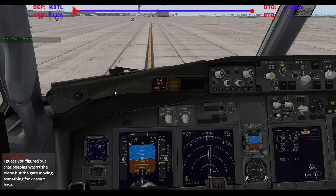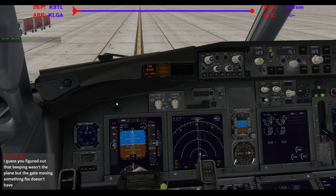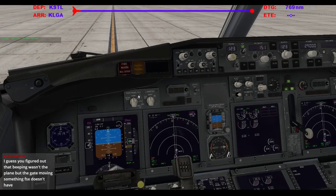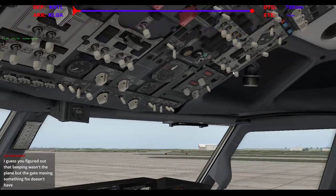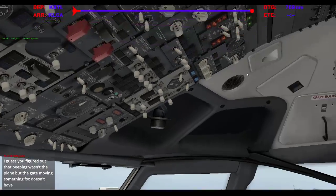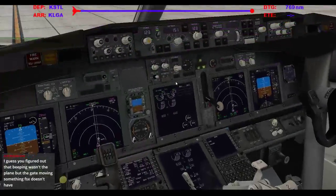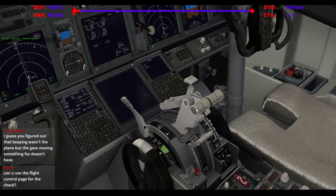Just about done here. Go ahead and set your parking brake. Figured out the beeping wasn't the plane, but the gate moving something FSX doesn't have. Yeah, I know. But it sounds just like one of these, you know, the fire alarm or something. Fire warning. Alright, let's get this to continuous. Gens on. APU can come off. Taxi light on. APU bleed off. Packs on. And probe heat on. Auto brakes RTO. Flaps 5.